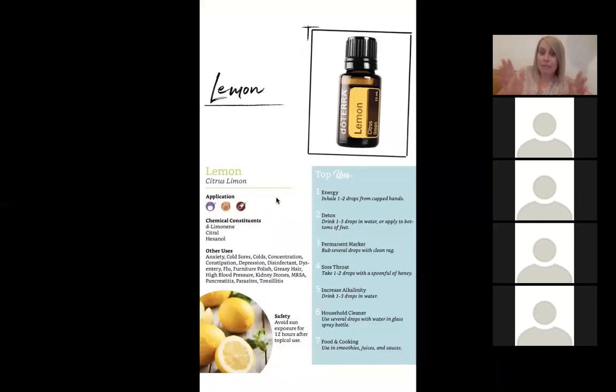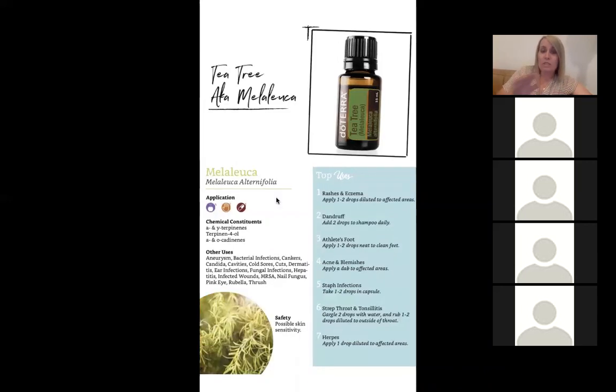Now, oils like lemon, I love this one for energy. It's a natural detoxer, permanent marker. I use this. My kids know this. Anything gets stains, they're literally like, Mom, did you get your lemon oil? Because they know that will help them not get a consequence, because if mom can get it off with lemon oil, saves the day. I also love this, like I said, in honey. I love this for mood support. I love it for energy, for colds.